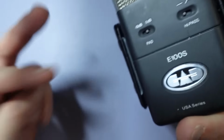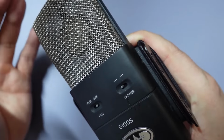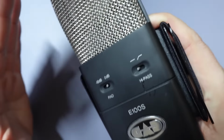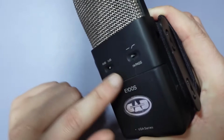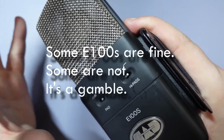The problem is two problems. Number one, it's discontinued, so you can't buy it brand new anymore. So if you want to get it used, you're paying like $300 to $500. But the most important problem is that quite a few of the E100Ss have hiss issues. Basically, it has noise.